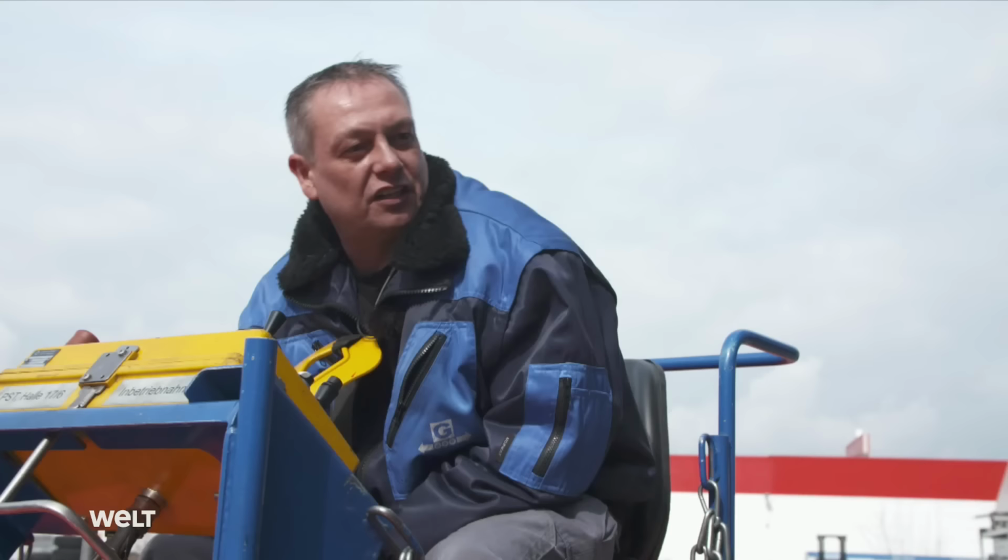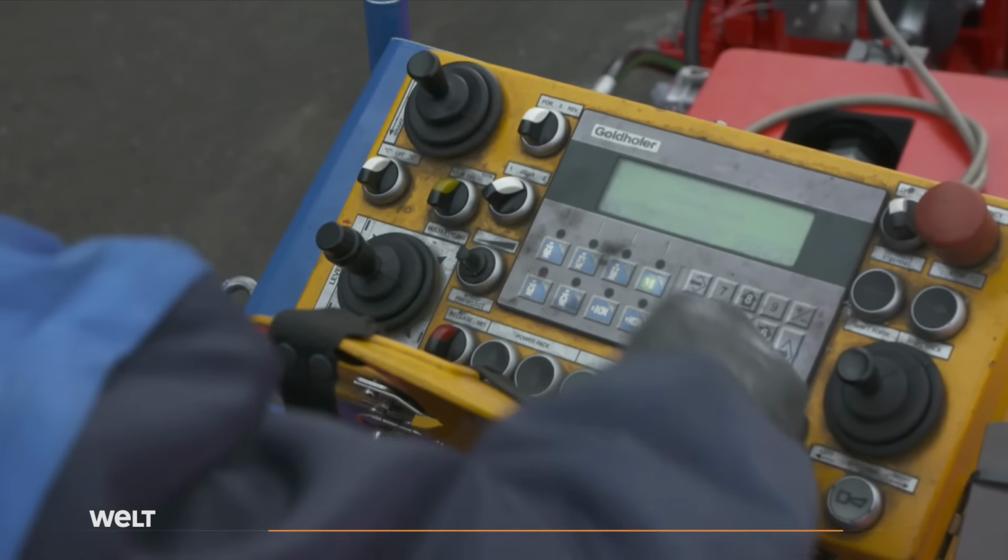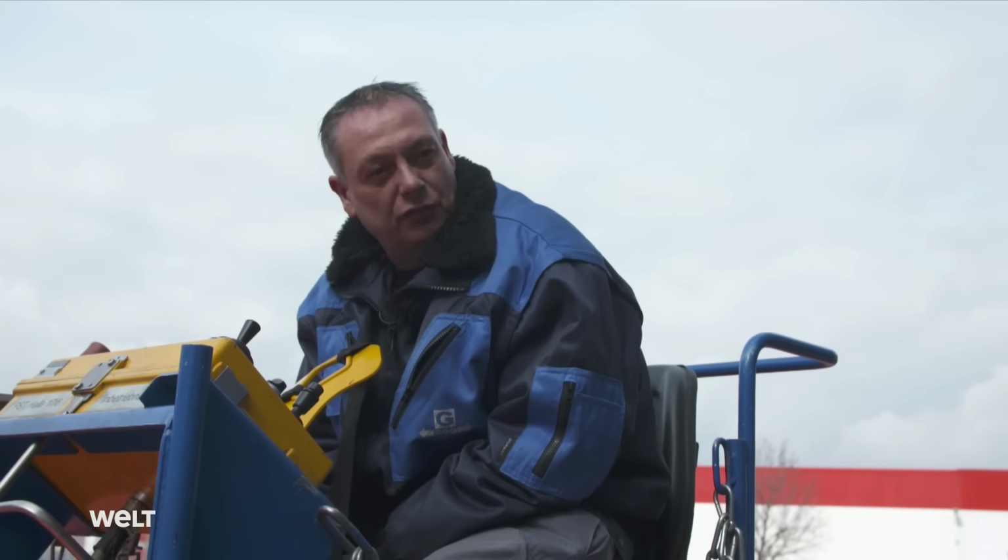Everything looks fine for now. Speed's good, pressure's right, there are no leaks. It's fine in terms of speed too. Now we have to do an emergency stop test, a brake test. And then it's ready in terms of commissioning.